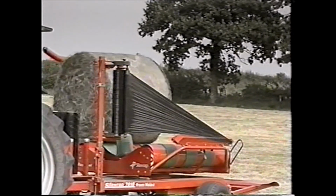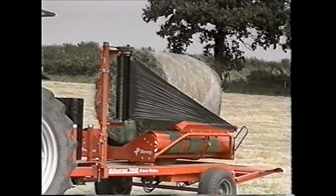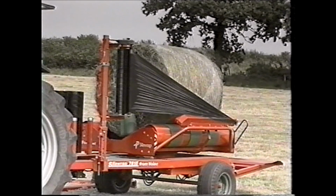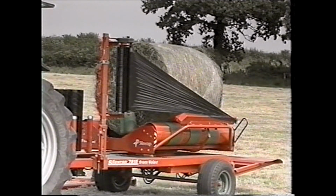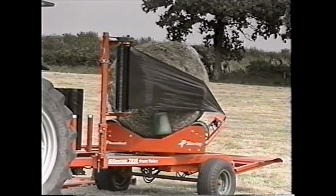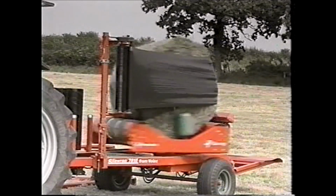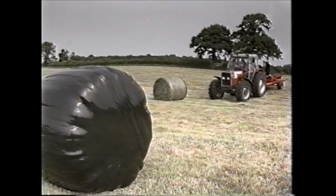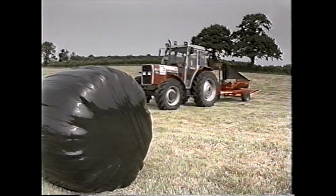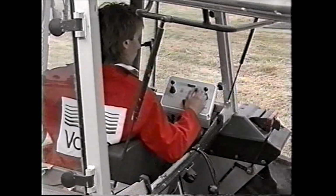Film is automatically applied to the bale by the well-proven film applicator. Once a new roll has been attached, the applicator will cut the film when wrapping is complete and then presents the film ready to apply to the next bale. Indeed, the 7515 has been totally designed with operator efficiency and comfort in mind. The whole wrapping operation can now be controlled entirely from the tractor seat via a cab-mounted console. The wrapping sequence operates as follows.